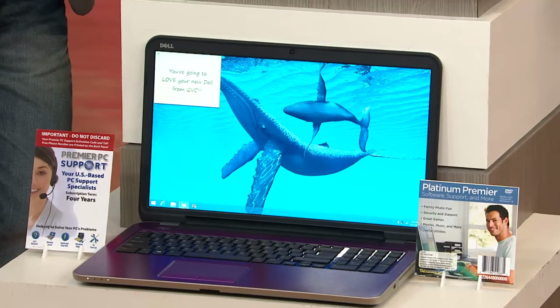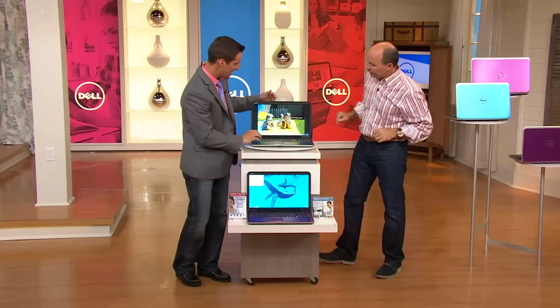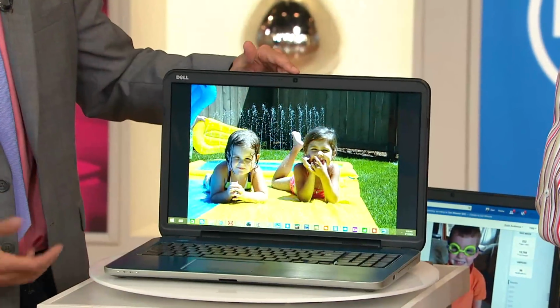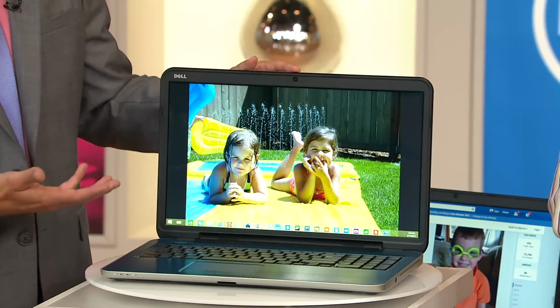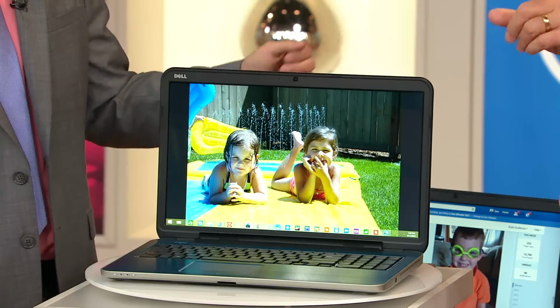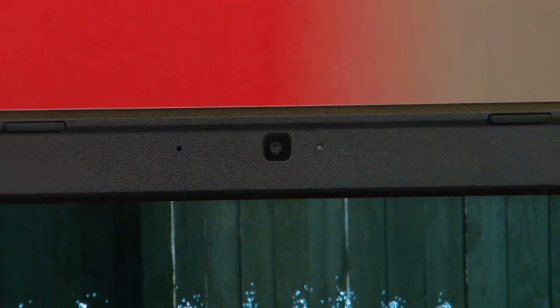Let's give a little tour of this, starting with the webcam here. That's really the first thing you notice when you take it out of the box. You see the webcam there, and Skype's a free service. I know you said your daughter was in Thailand. You can really just close the miles by having this. Stay tuned. We'll bring that webcam up if we can and demonstrate that.